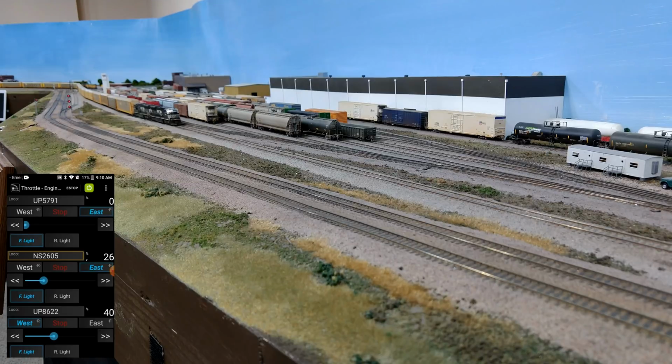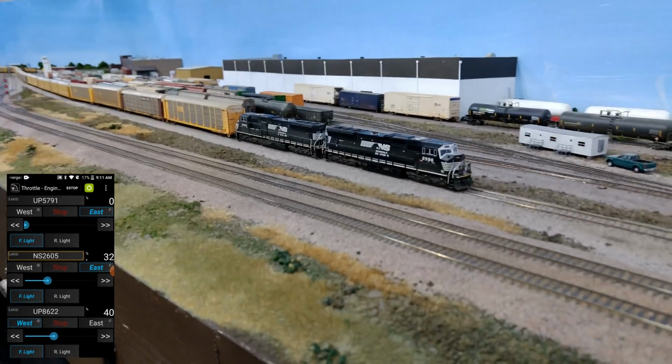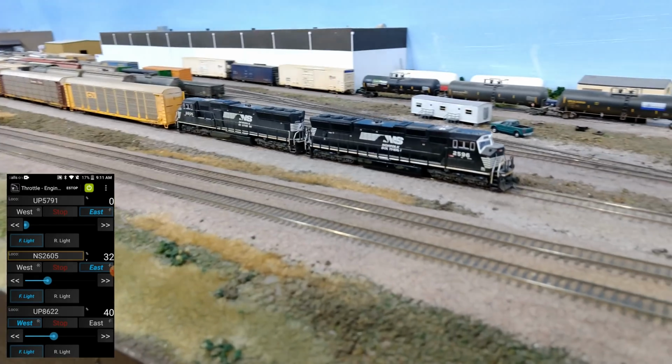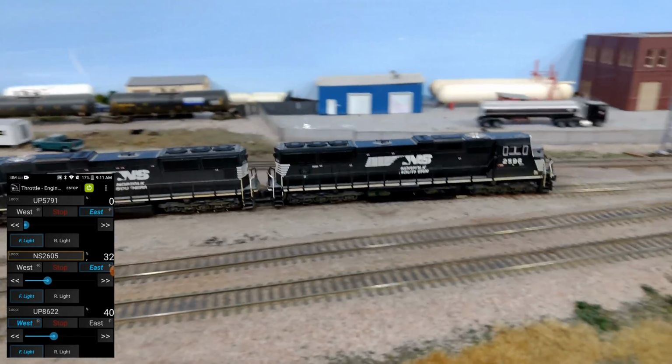Now I have a question for everyone. What has the engineer forgotten to do here? The answer in just a few minutes. But there is one big, huge safety issue for this particular engineer. But, these are Norfolk Southern engineers. They're not on the ball as much as the Union Pacific.